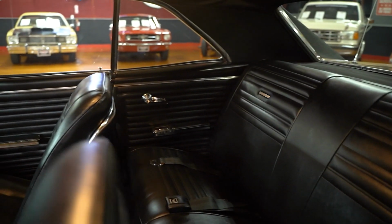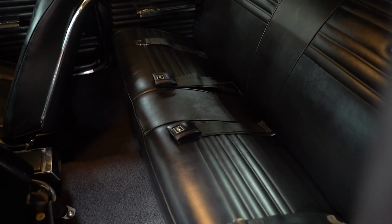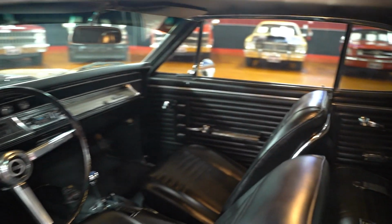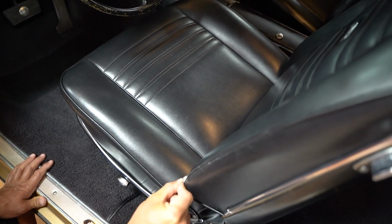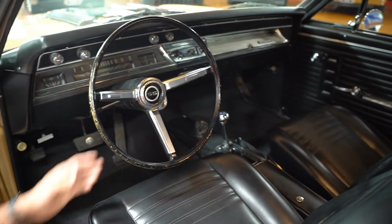Also, the interior, from what I can tell, you have rear seat belts, OEM. You can see the Fisher Body logo on the seat belts. I don't see any tears whatsoever in the rear seat. Little tiny wear mark here on the driver's seat. It's not a tear, it's just a wear. This is plastic or nylon that runs through here, and when you get in and out of the driver's seat, there's a little wear mark there.